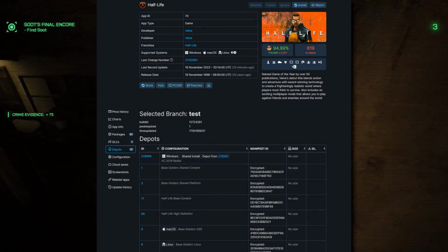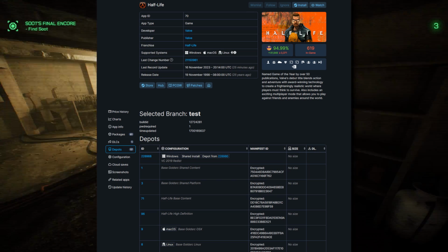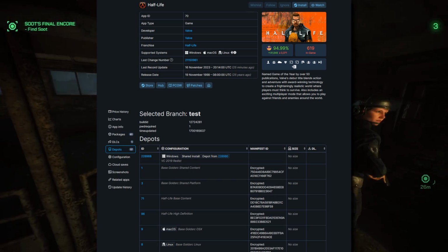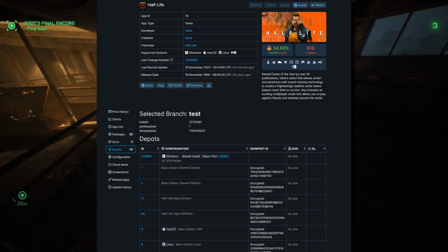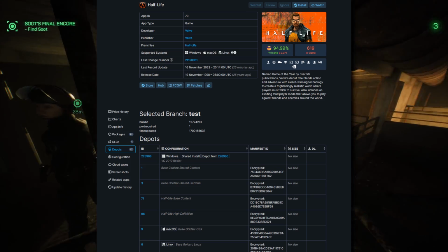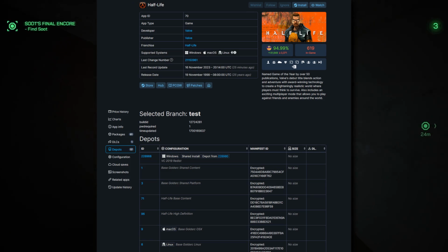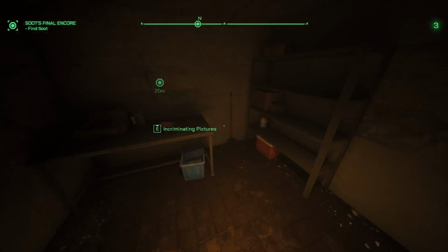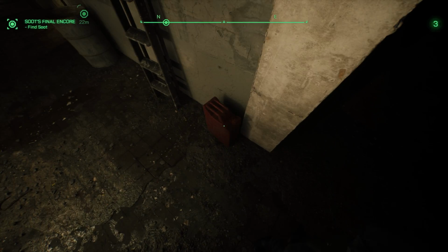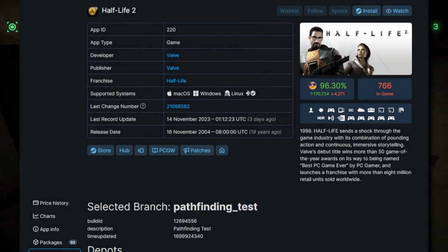Some of the updates on specifically the Half-Life 1 beta branch appear to be pushing it more towards Steam Deck verification approval, remaking what looks to be major sections of the game's engine code to better take advantage of the Steam Deck's architecture and controller methods, which for a game as old as Half-Life 1, seems to be a lot of work. Now, as for Half-Life 2 and their Pathfinding Test branch, I honestly have no idea.